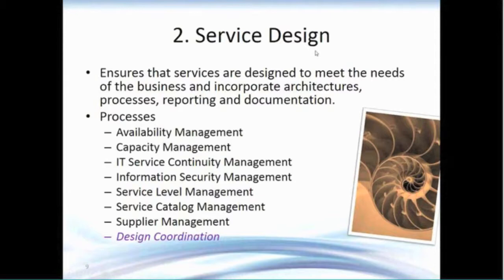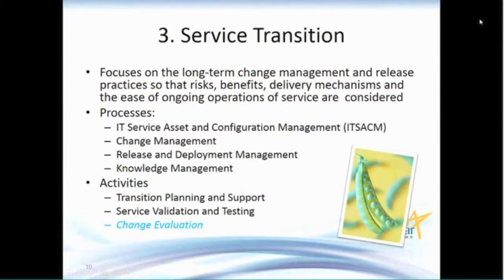The output then of our service design phase of the life cycle is our service design package, which gets handed off to the service transition phase of the life cycle. Here we're focused on moving services from the design into the actual live environment. So we are managing changes. As the word transition might imply, this does focus heavily on change management.